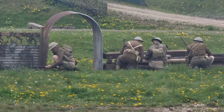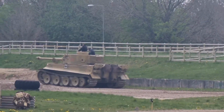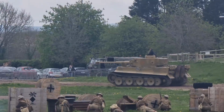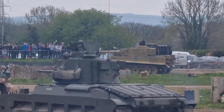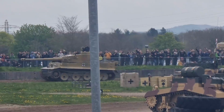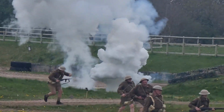The Sherwoods are pinning the obstacle down with rifle fire, machine gun fire. But it's increasingly obvious now that German heavy tanks are on the battlefield. This is a critical time for this attack. The Mark 3 is manoeuvring into firing position. And the Sherwoods, under the circumstances, are withdrawing back to the front line of the Germans.